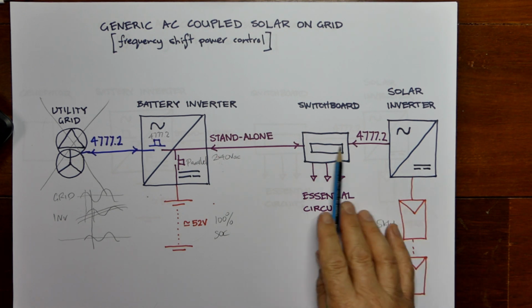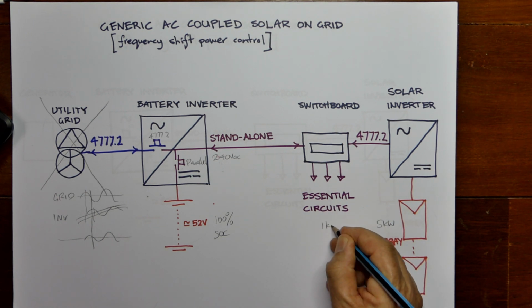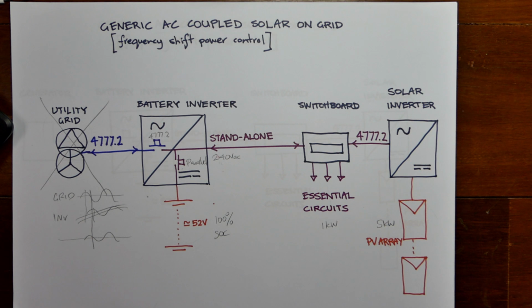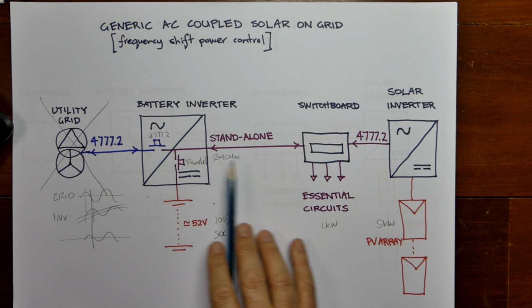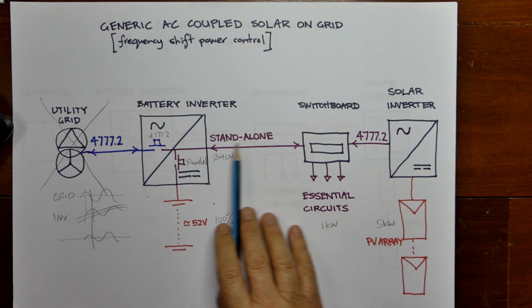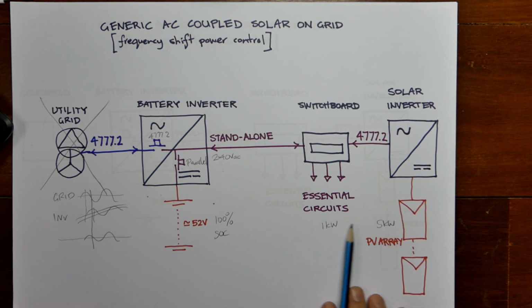Well, obviously, it's going to go first to the essential circuits. So let's say 1 kilowatt is going to loads in the installation. Where are the other 4 kilowatts going? Well, this is where frequency shift power control comes to the rescue. It allows this battery inverter to say, whoa, whoa, whoa, I don't need 5 kilowatts of generation. I need 1 kilowatt because my batteries are full and the loads are consuming 1 kilowatt.